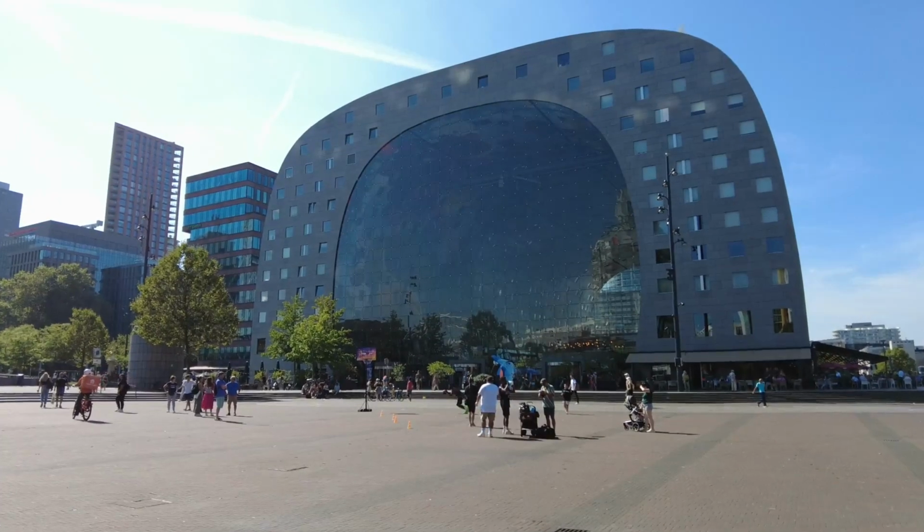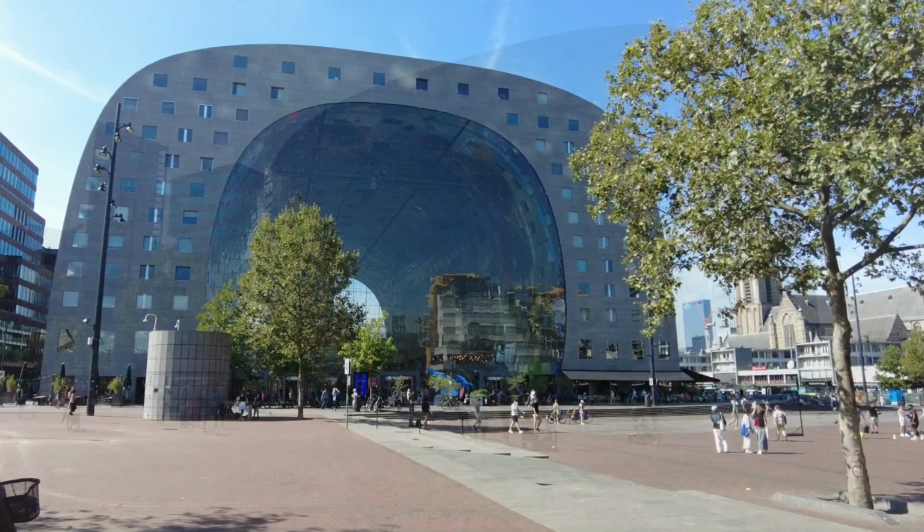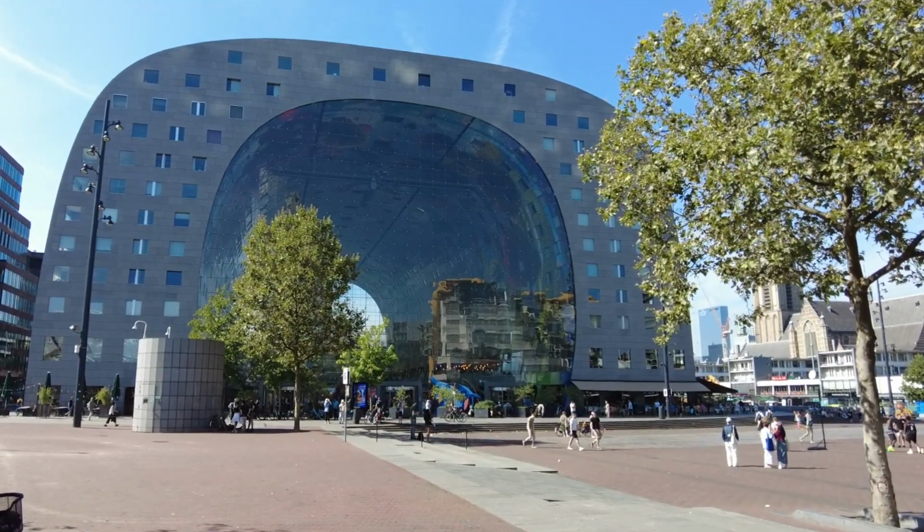It's absolutely buzzing down here with people. Well, it's lunchtime. Everybody's going to have something to eat. And hopefully, so am I. But this is the Markthal, the new indoor covered market, designed by the Dutch firm MVRDV. And it cost 175 million euros. It's a lot of money. So let's go inside and take a look, because there are a few surprises inside, including a rather ornate ceiling.